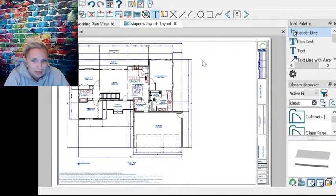Okay. Deck. Okay. Porch. Because I labeled porch on the plan. So porch sizes are approximate. And I'm going to make sure it says covered porch. Covered porch sizes are approximate.